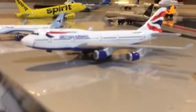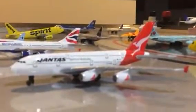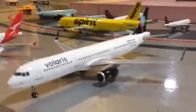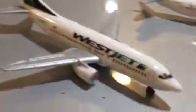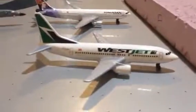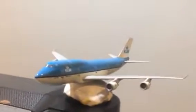British 747, we'll be going out to London Heathrow. Qantas A380, we'll be going out to Sydney. Volaris A321 with Sharklets, we'll be going out to Guadalajara. WestJet 737, we'll be going out to Toronto. WestJet 737, we'll be going out to Calgary. Here on arrival, we have KLM 747 arriving in from Amsterdam. Hawaiian A330, we'll be going out to Kahului. Hawaiian A330, we'll be going out to Honolulu.